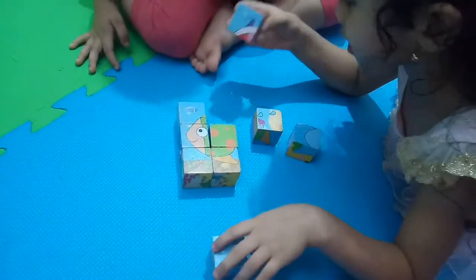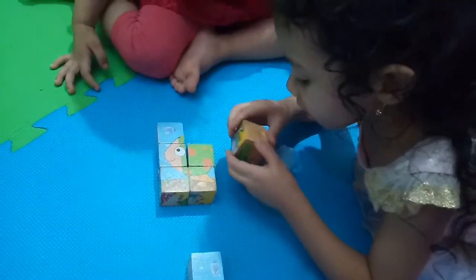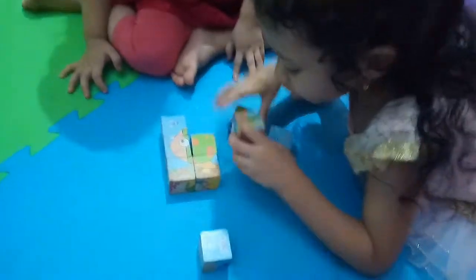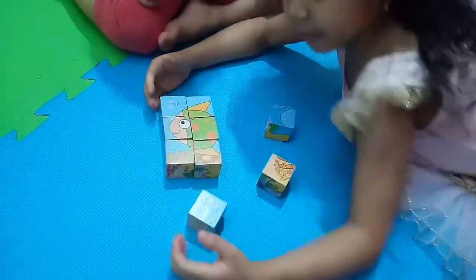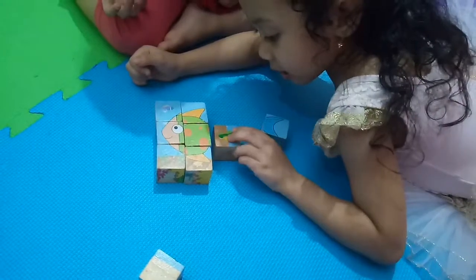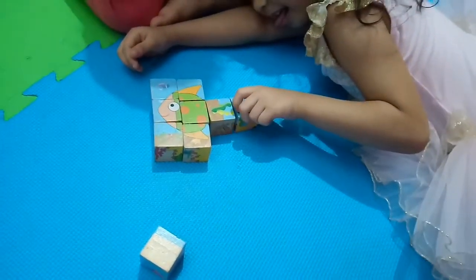Check with the other ones. Maybe it's there. But I'm so sad, baby. What is this? Stop, baby. Excuse me, Ara. She's busy. I found it now. Oh, she found it. Yes, you found it. Okay. What's next? You must put something here. I think this one. Before the tail. Really? No. I think this one should be down.